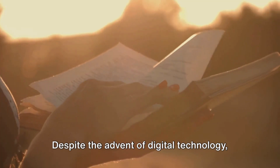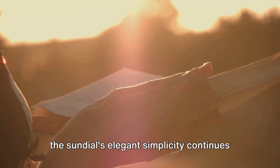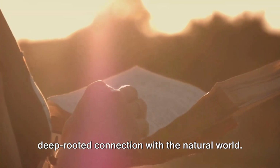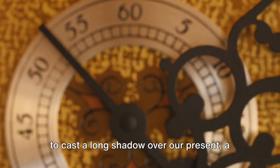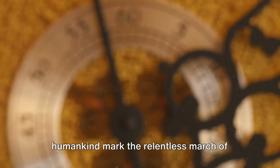Despite the advent of digital technology, the sundial's elegant simplicity continues to captivate us, reminding us of our deep-rooted connection with the natural world. It's a relic of the past that continues to cast a long shadow over our present, a simple yet profound tool that has helped humankind mark the relentless march of time since time immemorial.